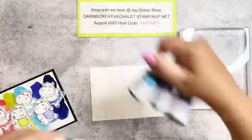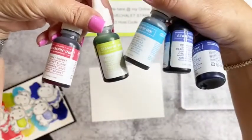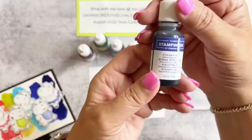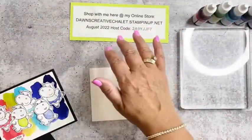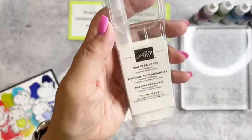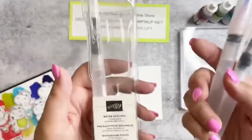So I decided to focus on our 5 new In Colors, which is Sweet Sorbet, Parakeet Party, Tahitian Tide, Orchid Oasis, and Starry Sky. And then I also have our, I'm always calling these aqua painters, but they're called water painters. I guess it's the same thing, right? Aqua, water, it's close. You know what I mean.